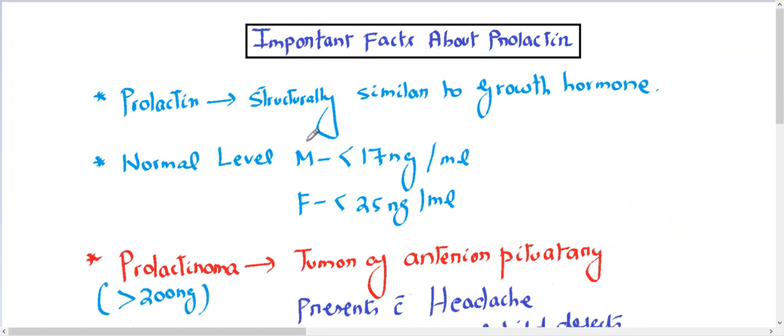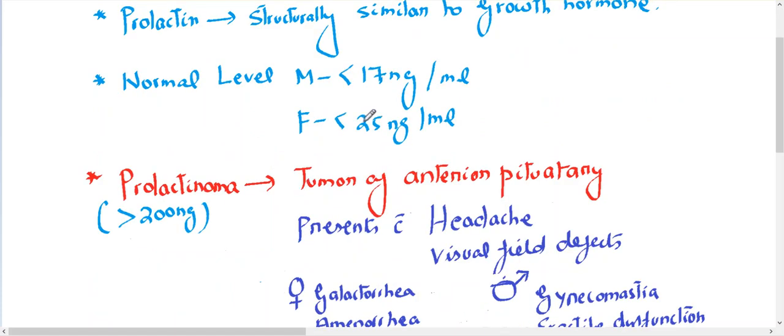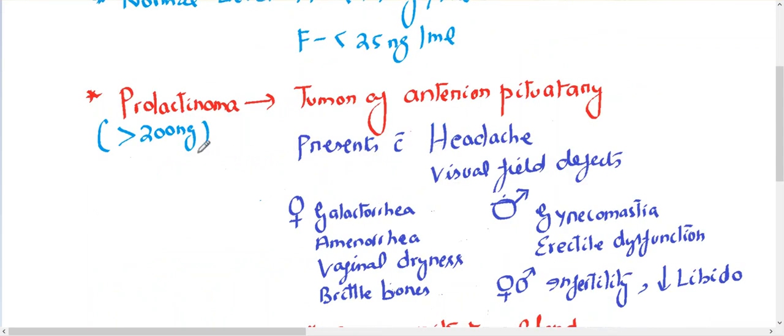So important facts we should know about prolactin guys. It's very important to know that prolactin is structurally similar to growth hormone. The level of prolactin in males is less than 17 nanogram per ml, and in female it is less than 25 nanogram per ml. Okay, and prolactinoma, oma is a tumor, benign tumor. Okay, so it is a tumor of the anterior pituitary, as prolactin is released from the anterior pituitary, and when the level is super high, you see more than 200 nanogram, so you can suspect prolactinoma.